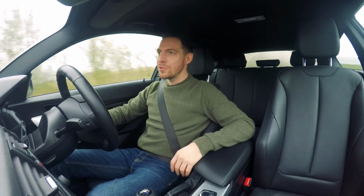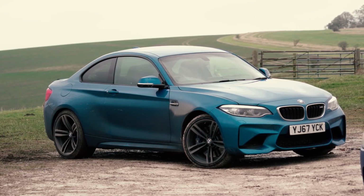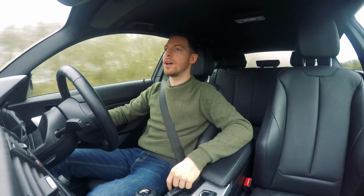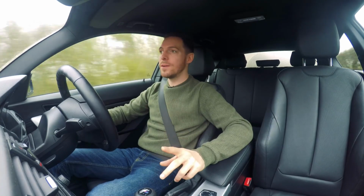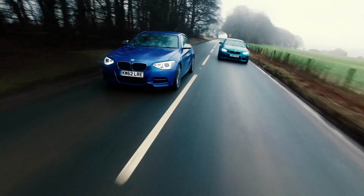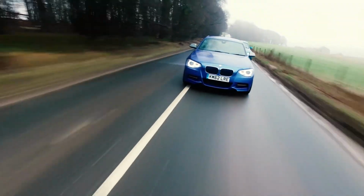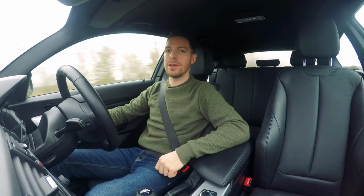So overall, yes, you probably do still want the M2. It's the proper M car, isn't it? It's got those wide arches, it looks fantastic, it's got a better cabin. But you know what? You can build one of these M135i's to full B1 specification, and it's a faster car for half the price of the M2. That's almost all you need to know, isn't it, really? It's half the price of the M2. If you can afford the M2, then it's a great car. It really is. But if you can't, like me, for half the price, you can have a very, very good approximation of it.